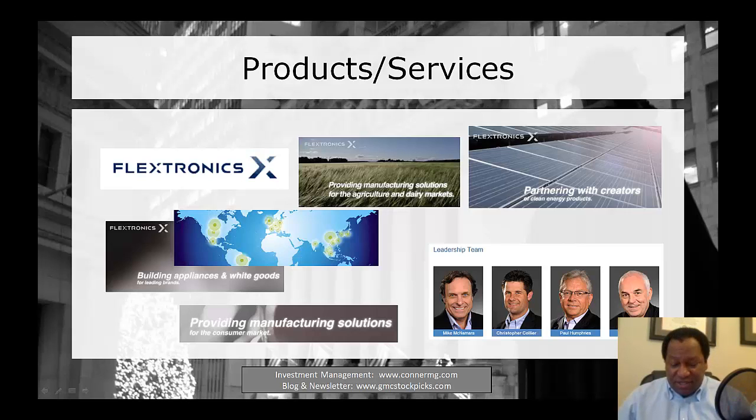Just to give you a size for how big they are, they have a network of facilities in 30 different countries and on 4 different continents. They're in Europe, Asia, South America, and North America. About 50% of their sales, by the way, is in Asia. 31% is in the Americas, and 19% of their sales is in Europe. Also on this slide is a picture of the leadership team, and their CEO's name is Michael McNamara.